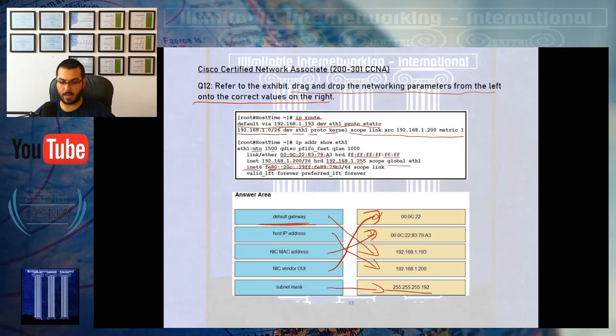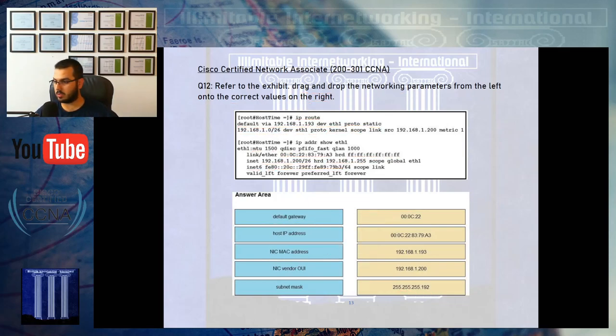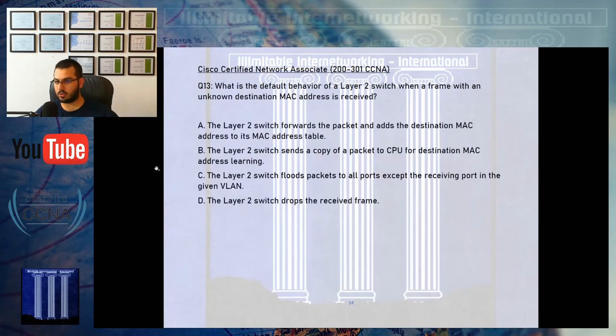And also this one is a MAC subnet mask, which is /26. Well, this one was easy. Okay, so question 13. Let's hit the pen again.